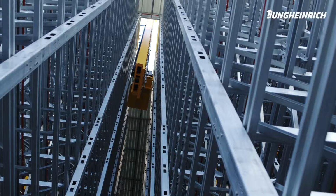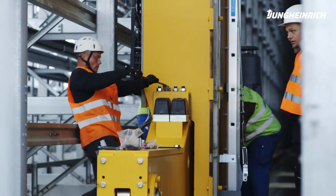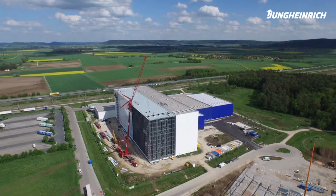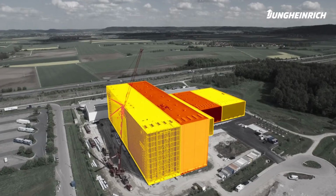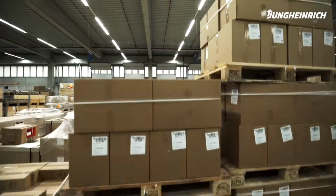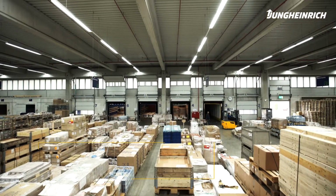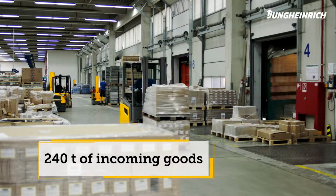The second construction phase posed an interesting challenge, as we had to work during running operation. We mechanically connected the conveyor technology to the old system, while on the IT level, we linked the old and the new systems together. Since its completion, the system has been running at full capacity. Up to 240 tons of incoming goods are processed each day.